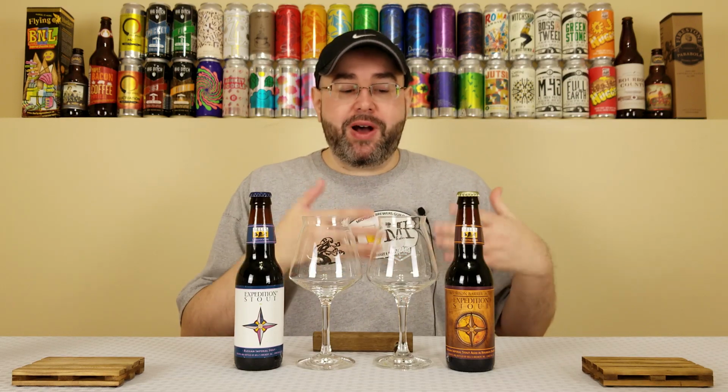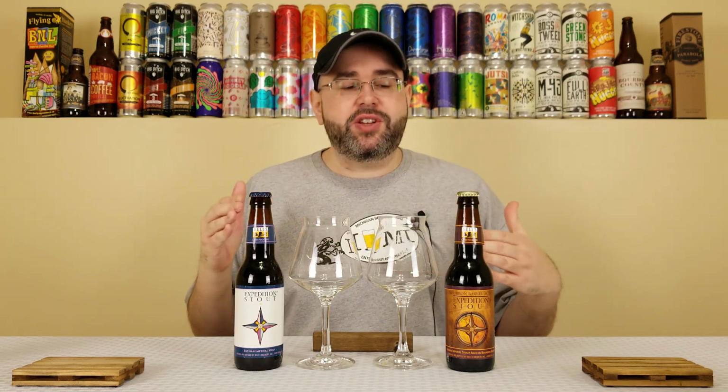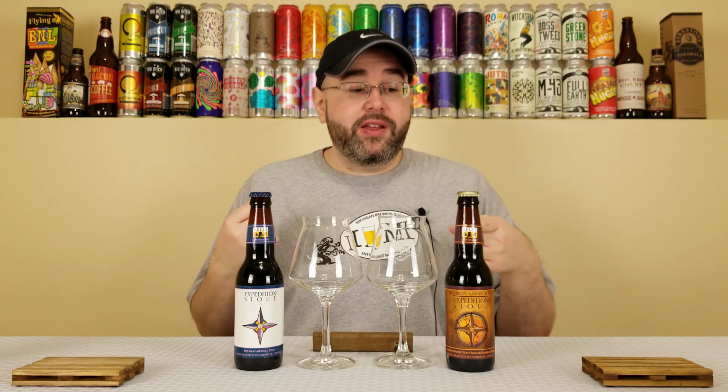So when I saw that they had the barrel-aged version, people going nuts about it, I was like, I gotta grab this. I love Bell's Black Note, which is a mix of this and their special double cream stout aged in bourbon barrels. That's an awesome beer. I've had so many different vintages of that. So I like what Bell's does when it comes to their barrel aging. So I'm hoping that this one is delicious.